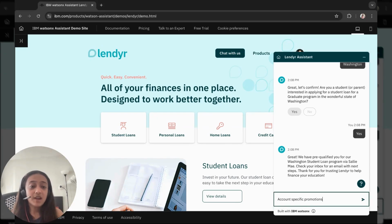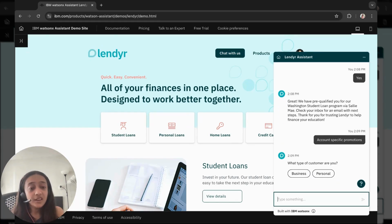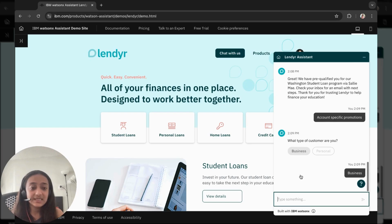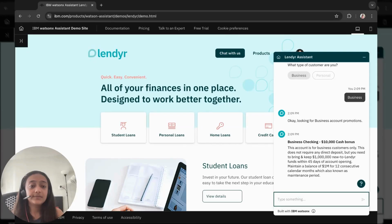Now, here I'm going to ask a question about what are some of the account specific promotions that are running for me. It's going to ask me what type of customer I am. I'm just going to select business, and based on my user and my background, it's recommending a business checking account with a $10,000 cash bonus. So we can personalize these types of things for every specific user.